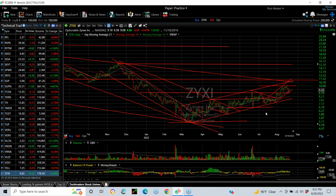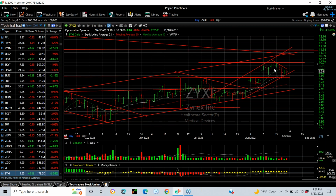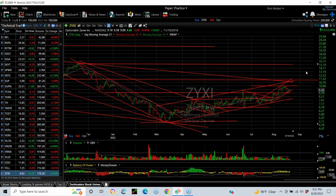And finally ZXY, slow steady rise. Tagged the target around the 10 range and then pulled back. Next target 11.5 and 14.